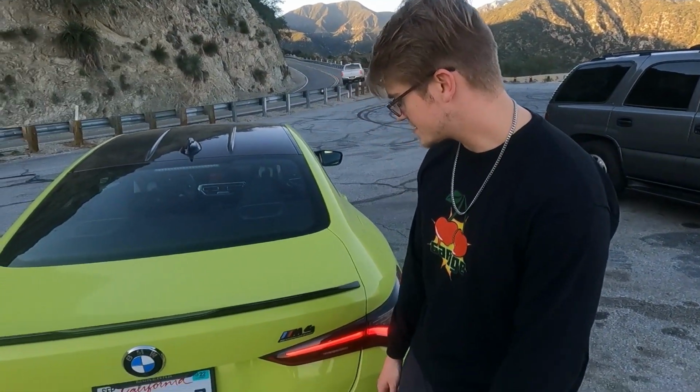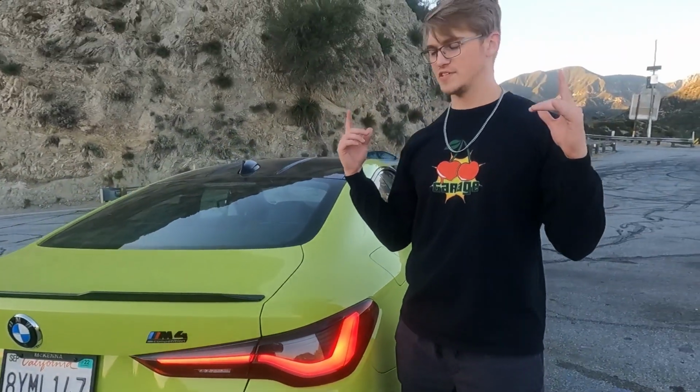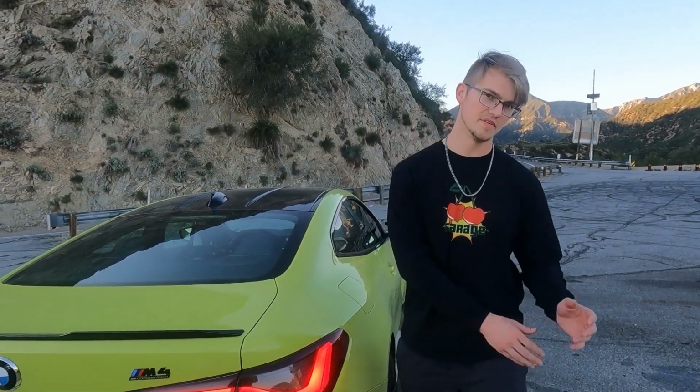So anyways, guys, we had a lot of fun with the M4 Comp. I think this thing is just the bee's knees. It's really nice. I'm happy to see where BMW M is today. The electric steering, we'll touch on that. It's nice, it's direct, and it goes where you want, but there's not the same feedback that you get from the hydraulic steering of the past.